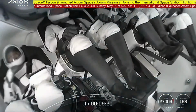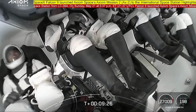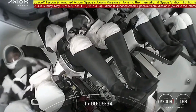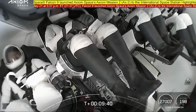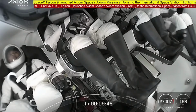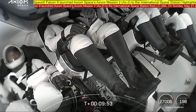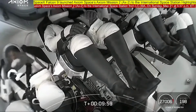We can see the crew playing with their harnesses now that they are in zero-G, which I think we just got a view of our zero-G stuffy. Clearly the crew is having fun already. Right after liftoff, I think we heard a laugh coming from Commander Peggy Whitson, which, being a NASA legend and one of the most decorated astronauts of all time, it's amazing to hear that even a space veteran as she still has fun at liftoff.